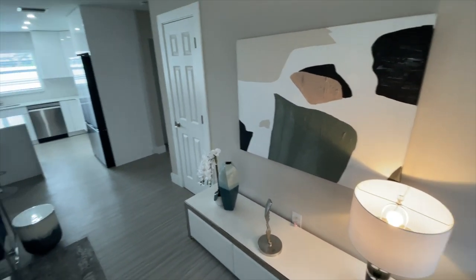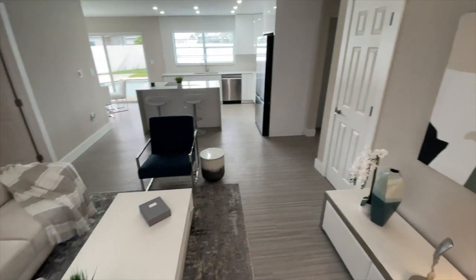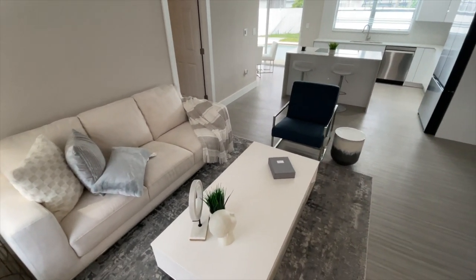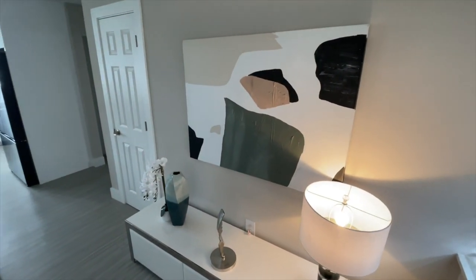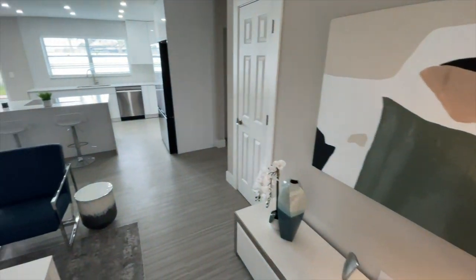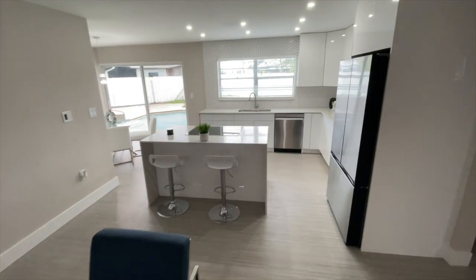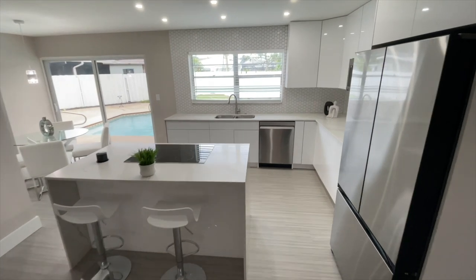So we are in the living room space right now. As you can see, they have a nice little couch set up here with a little dining table and a chair. Now, all you really do need to add is maybe a television on the wall instead of the painting. So ample space, great starter home, I think. Great for one kid, two kids, ample space for a guest house.